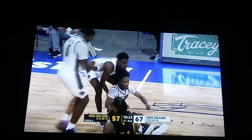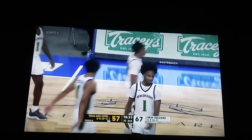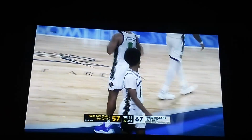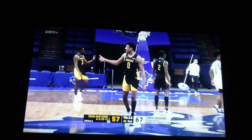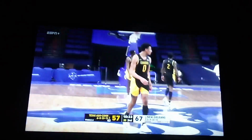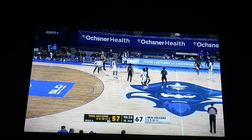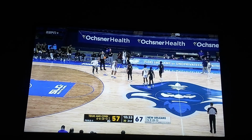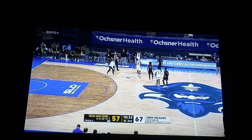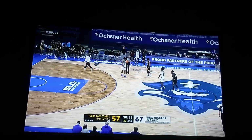And another illegal screen by Garrett will be his 4th foul. Second time he's thrown out his backside or a chicken wing or something and fouled Johnson. And that's a starter who will have to leave at the 10:33 mark. Carlos Hart also has 4 fouls for New Orleans. And Ugo Kazi will come back in.